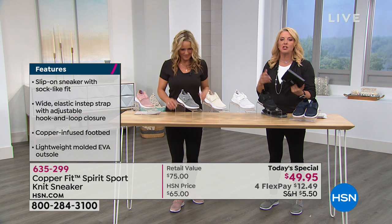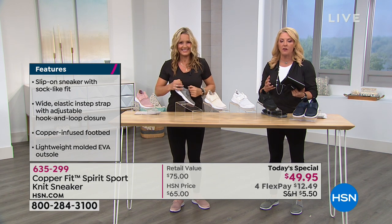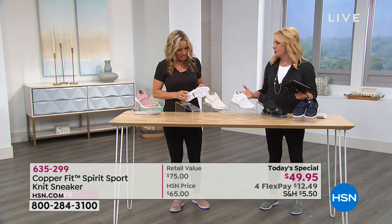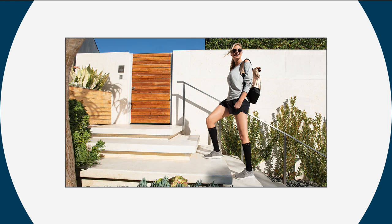All right, and again, Kate Upton, she's super into fitness. She's super into health. And I love the fact that she loves Copper Fit. She's a model, she's an actress, she's a busy gal. And we love the fact that she's really passionate about it. And she actually is wearing our Today Special. Yeah, and she's wearing the compression socks.